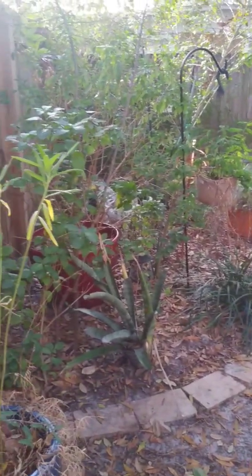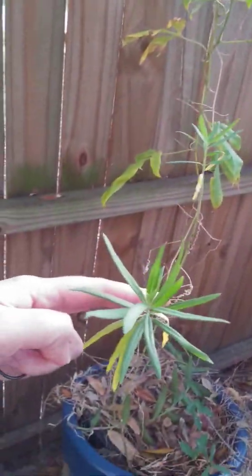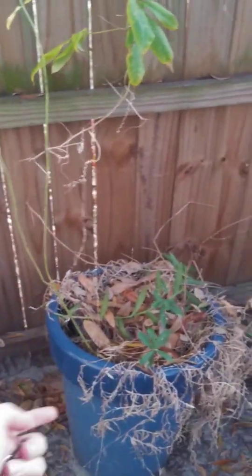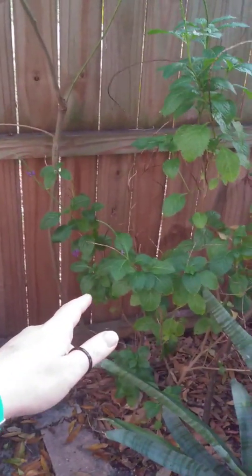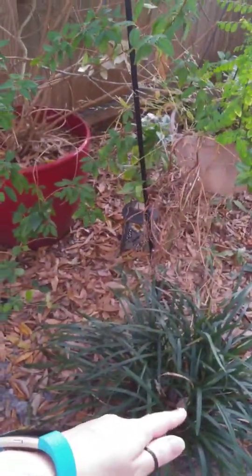Alright, today's January 17, 2020. This is Harry Ball's milkweed. Just randomly seeds itself in there. Porterweed. This is the peacock bromeliad. I never know what that's called.